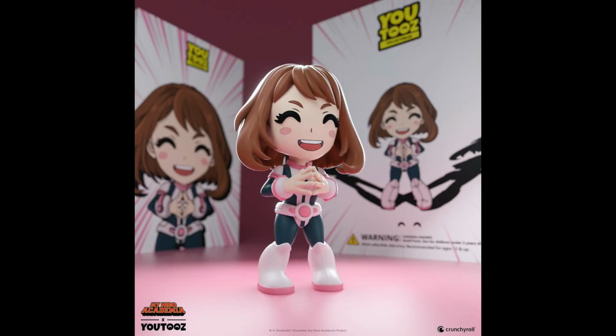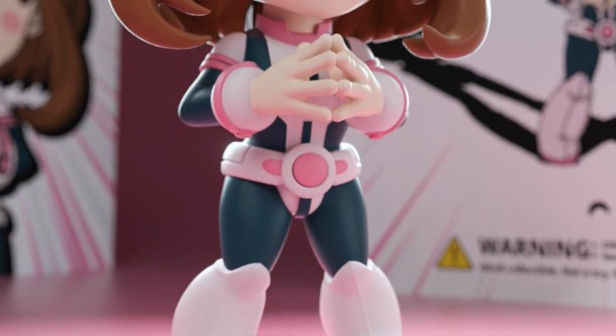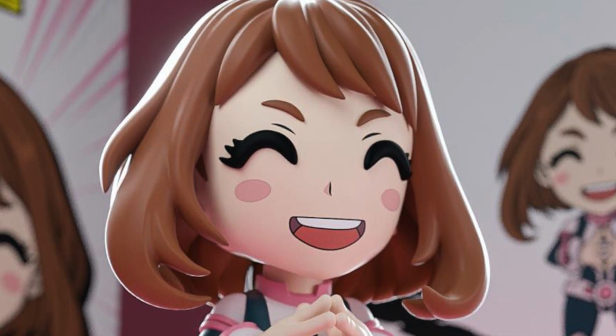The next figure we're going to be looking at is Ochako, and this one looks really cool. Especially the YouTooz stylization of eyes actually works very well with a character like Ochako because of the posing that she has. And I believe when she does her quirk and does that posing, her eyes are already closed, so with the stylization of YouTooz eyes, they always look like they're closed.